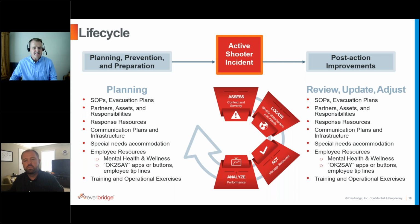And then this is the really important part of PrEP, those employee resources, the mental health and wellness benefits that many organizations provide and are making really accessible. So many organizations have mobile apps where you can just push a button on your smartphone and access some of those resources. Those are great. Those are a way for people to easily get at that, but also a way for people to report behavior that might be concerning to them.